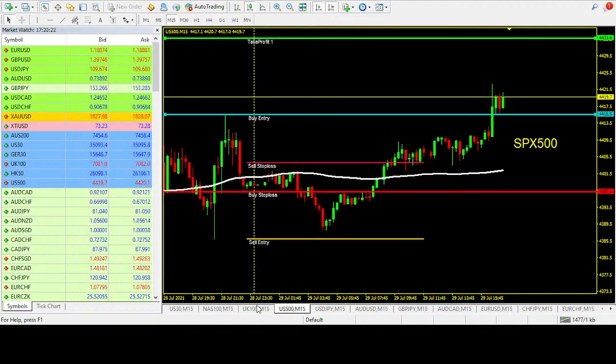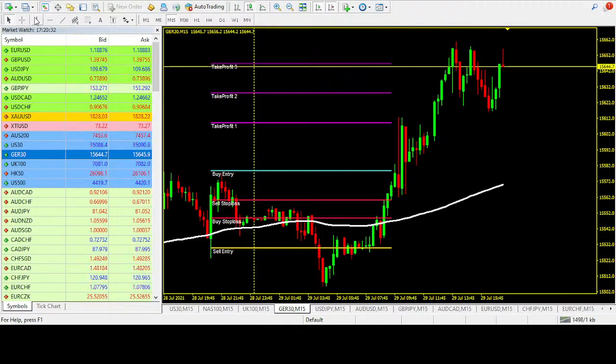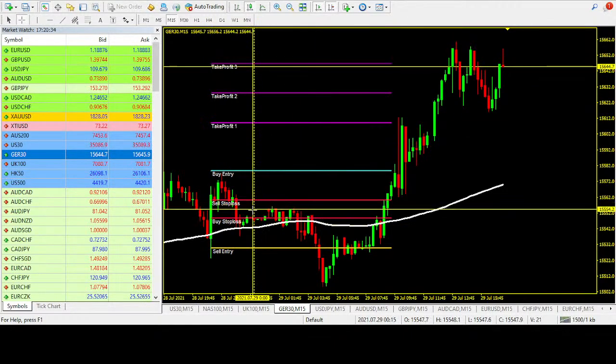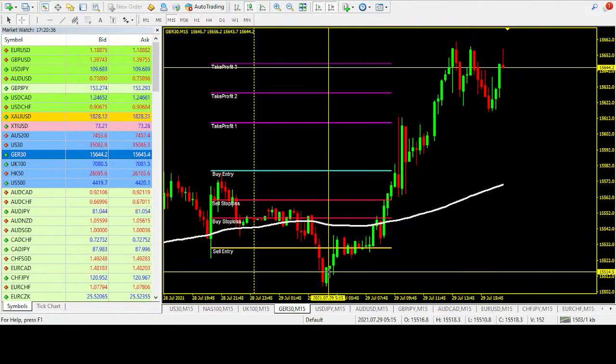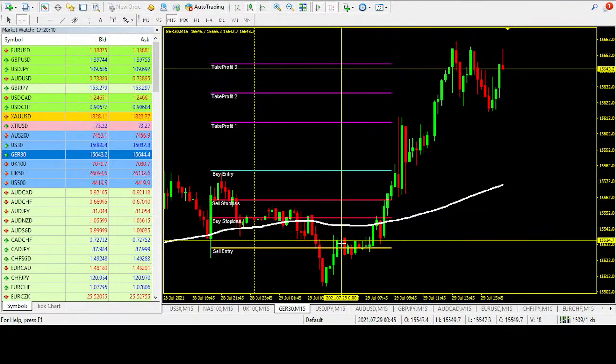Which other one haven't I seen? Let's just also have a look at the G30. It was ranging yesterday. Let's see if it's doing a little bit better today. Okay, so a couple of things happened. This was an Asian session. We were sleeping in this time, so we wouldn't have been caught in this move down here.